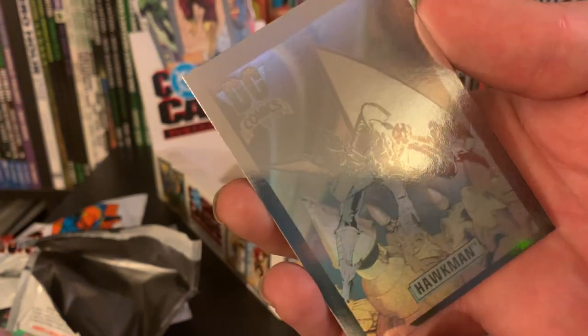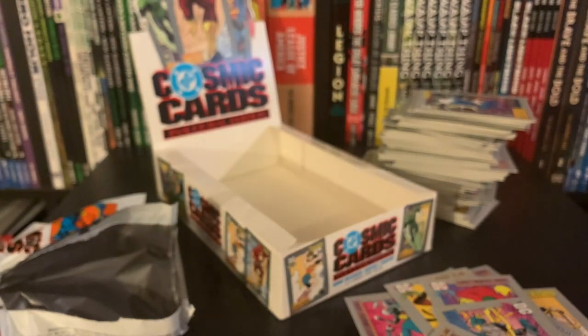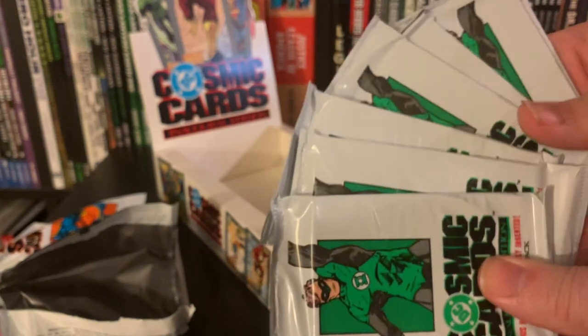Unfortunately, at the time of the publication of this card series, this is the Modern Age Hawkman. Kind of like Hawkworld with the metal wings and the super 90s fit, but not as cool as I would have hoped it would have looked. I guess I was hoping for a more classic take in holo form, but still pretty cool. Let's see what Flash looks like if we get Flash. All right, guys, that is all of the packs that are non-Green Lantern.